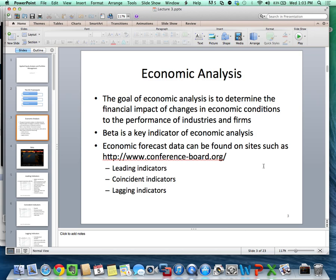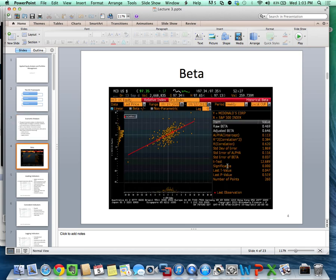To get to their index, you want to go to the website conference-board.org. Don't go to conferenceboard.com. Not safe for work. Do not go to that site. At least not on a Maryland computer where they're tracking your name. All right, so back to this.